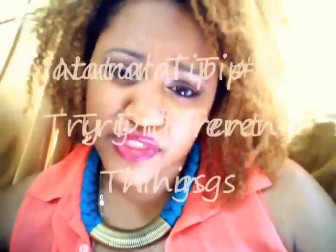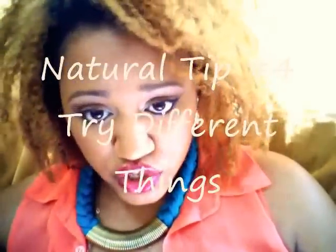Step number 4, you want to try out different things. Try different styles, try different products to make sure that you're getting to what works for you, based on what you're trying to accomplish with your hair, based on what your hair really needs. You definitely just want to try different things. Like, don't get into a rut. Don't think, okay, I'm scared to try anything else. Don't think I've only done this style, I only know how to do a puff, so I don't need to try anything else. No, experiment.